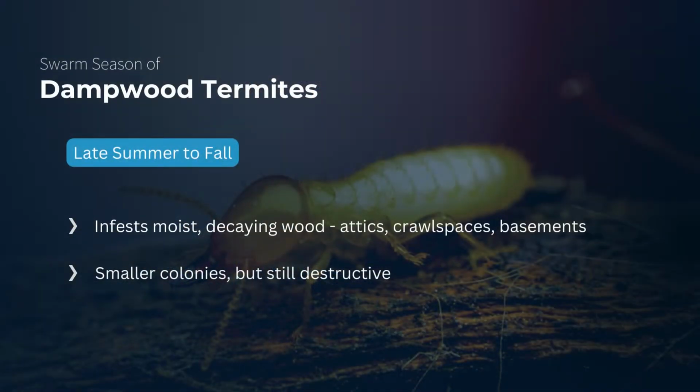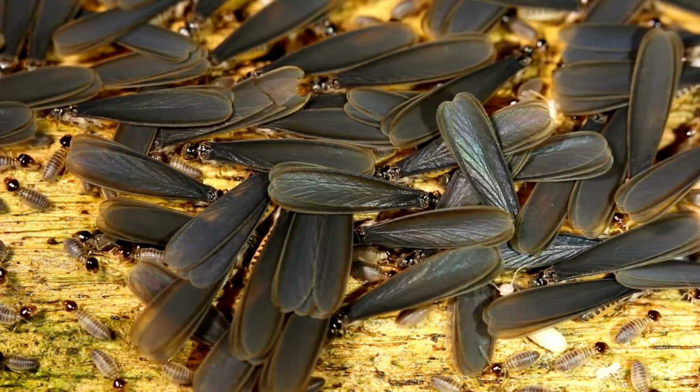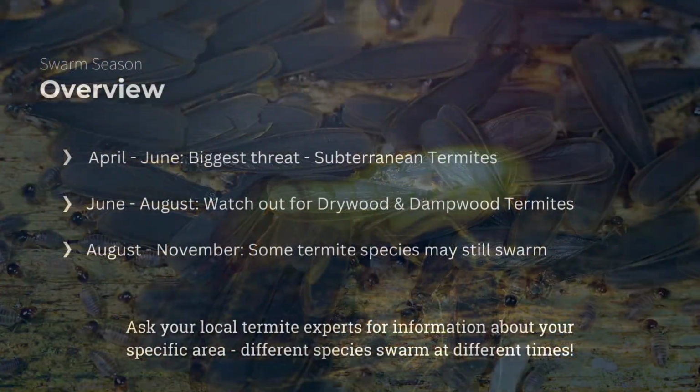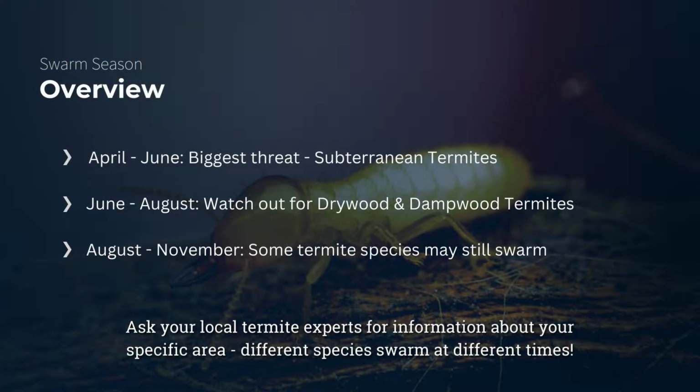These termites are also known to swarm mainly during the warmer seasons in summer and fall. They're not as common as the other two types of termites, but they can still be a problem if they're not dealt with. So, what should homeowners be watching out for during termite swarm season? Well, there are a few signs to look for that could indicate an infestation.